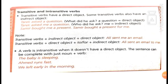For example, Ali sent me an email. But with transitive verbs plus direct object plus to or for plus indirect object, Ali sent an email to me. So when we start with the direct object, we should put a preposition. We should put to or for before the indirect object.